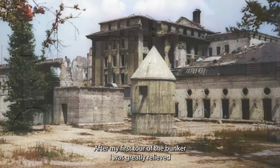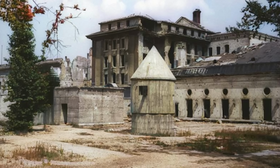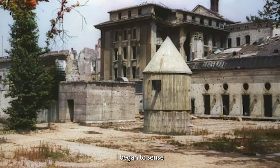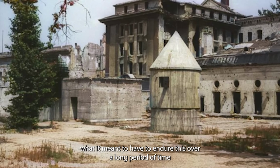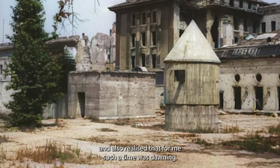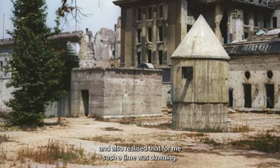After my first tour of the bunker, I was greatly relieved to step out into the garden through the emergency exit. I began to sense what it meant to have to endure this over a long period of time, and also realized that for me, such a time was dawning.